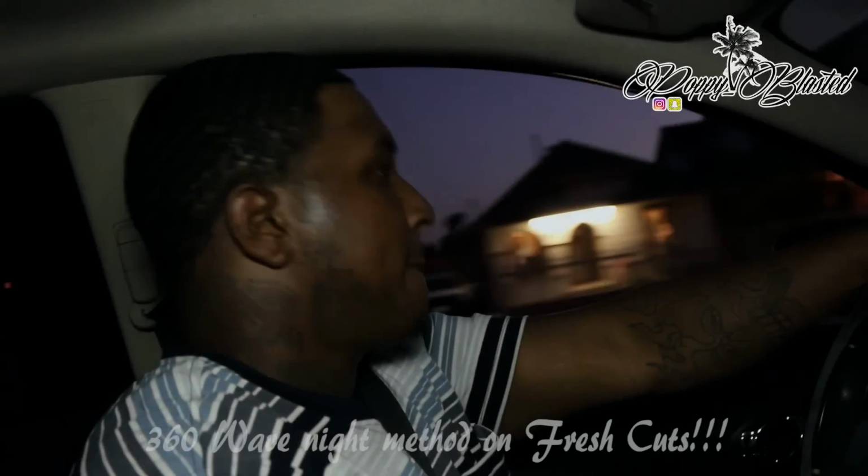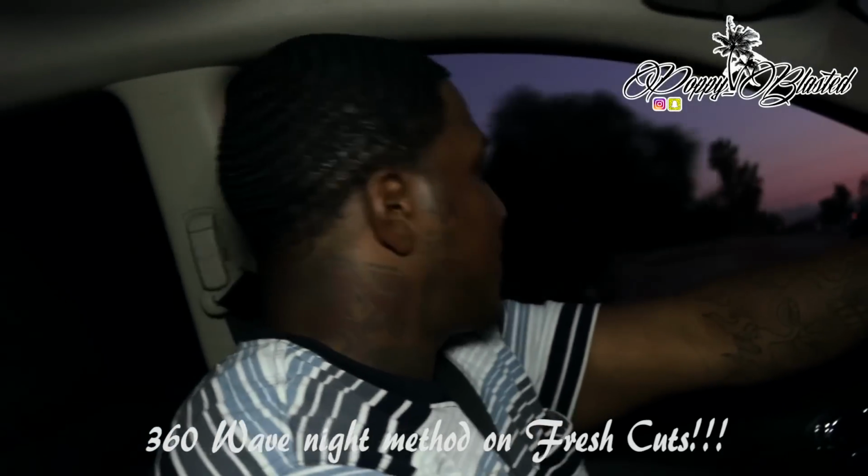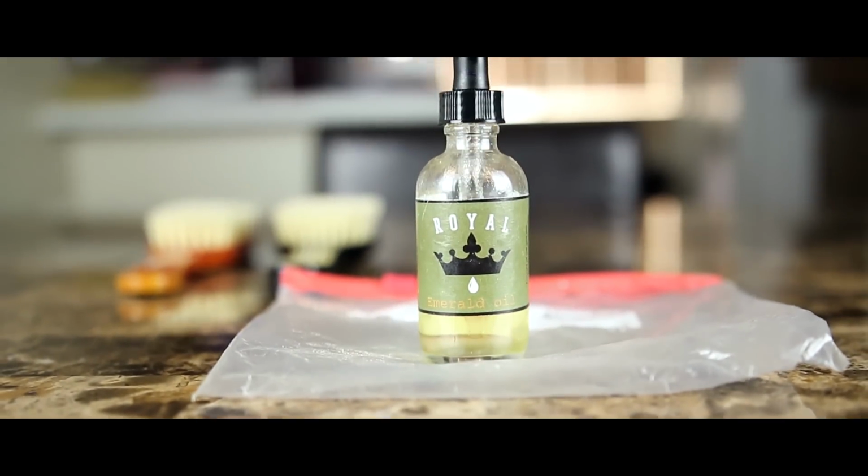And what I did right now, that method is my night method. I do this at night. I'm just doing it right now to show you guys how I do it and how I apply both of the products. What I applied first was the Royal Avocado Butter, softly brushed it in, as you saw. And then I applied the Royal Emerald Oil on a plastic bag, rubbed it in. Plastic bag and I'm about to rag up.